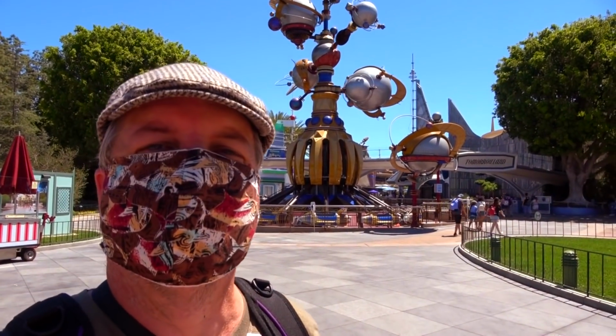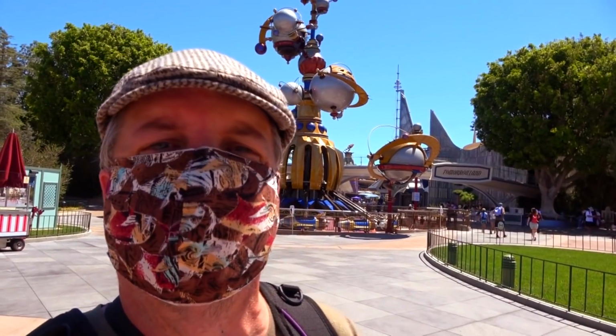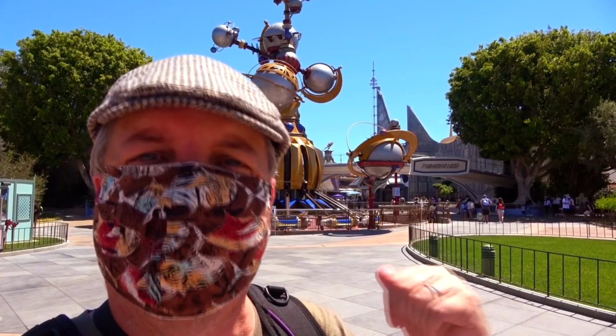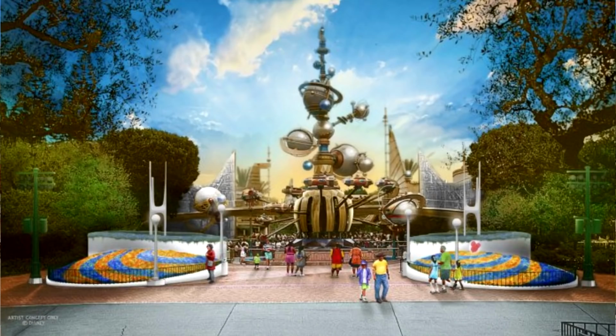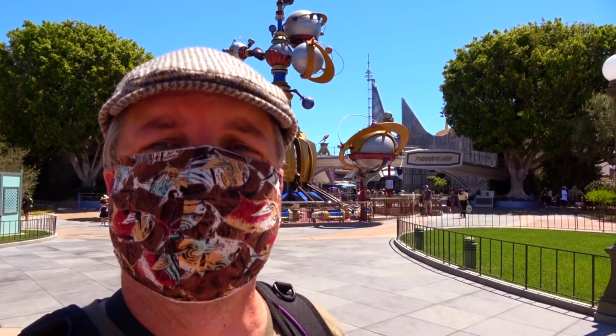Now the question is, are they going to keep going forward with the new stuff that they were doing in Tomorrowland? Because the entrance here, the remodel that they were working on, the concept art that they put out, although they didn't say it explicitly, the assumption was that was the beginning of what was going to happen to Tomorrowland.